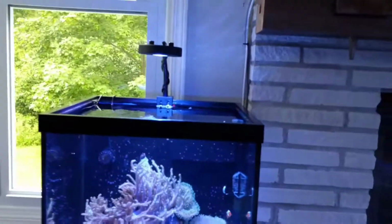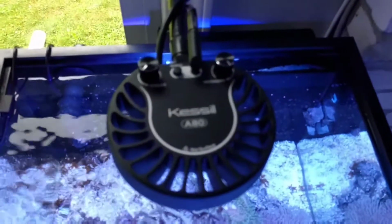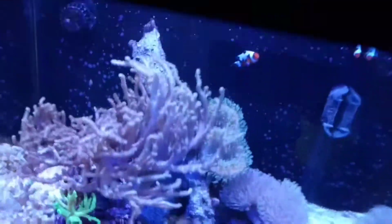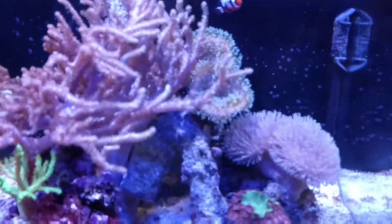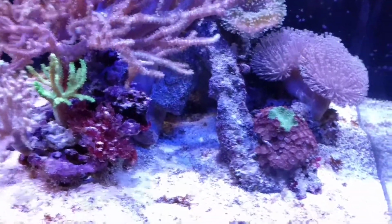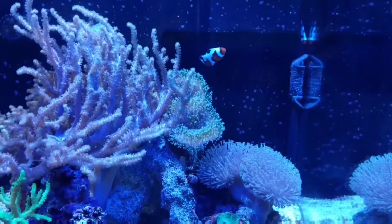I don't know if you have seen the other videos. I added the Kessel A80 just for a little bit of extra light, and it's doing really well. Just straighten it up. Corals are doing great. I added a green polyped toadstool leather. It's like a piece of dragon's breath that grows in here. I've sort of just let this tank do whatever it's doing. Those zoanthids look great. Fish are great, clownfish.